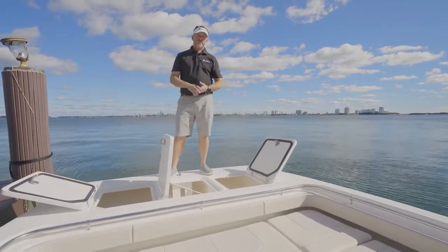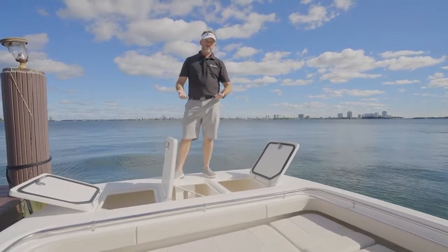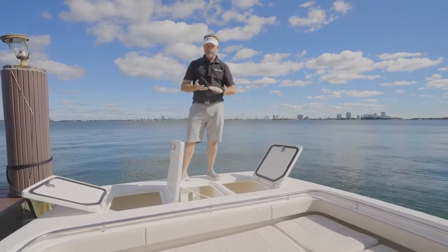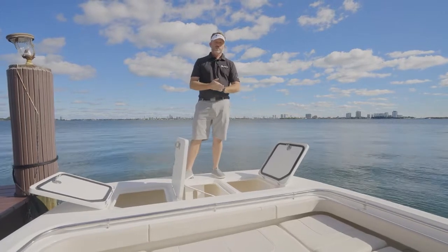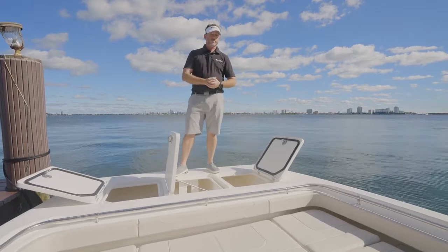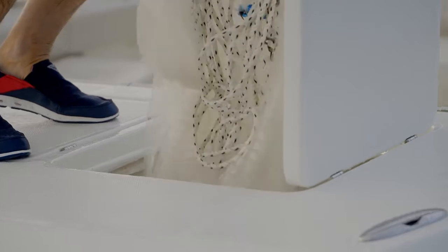There is an option on the Aquila 28. If you want to add a windlass, we do have a windlass option that can be tucked in and included on the Aquila 28. But it depends on your fishing preference. Some don't like a windlass, some do. So we really leave that up to you as our customer and our family member to choose what best suits your boating needs.